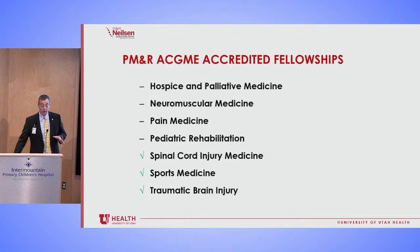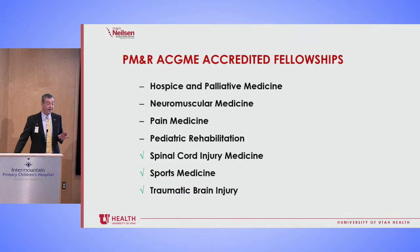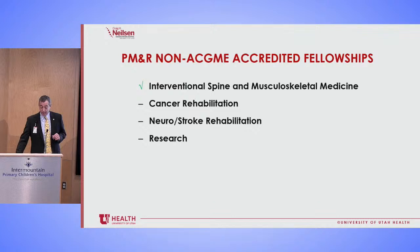Okay, moving right along. We have accredited fellowships. In our department, we have spinal cord injury medicine fellowships, sports medicine fellowships, and a new TBI fellowship that'll be starting soon. Oh, by the way, we would love to have a pediatric rehabilitation fellowship, so more to come about that. We also have non-accredited fellowships. Our largest one is our spine, interventional spine program, which is a direct descendant of the physical medicine side of rehab.